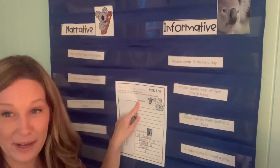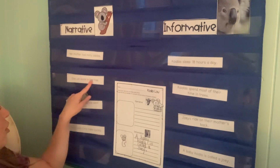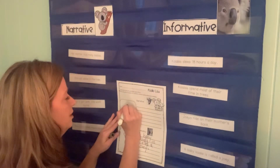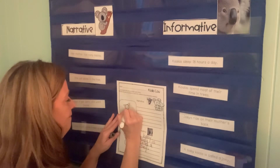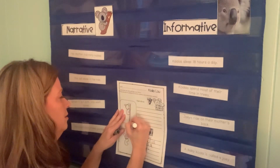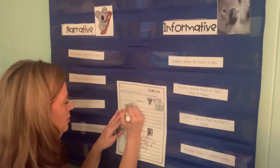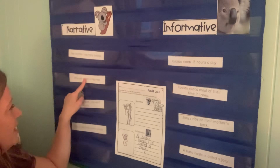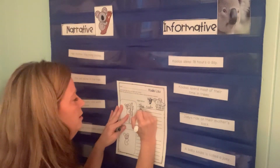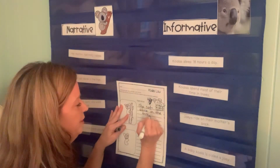Now let's do our narrative one. I'm going to do, she sat alone in the tree. That means that Koala Lou is the she, and she sat alone in the tree. I'm going to draw Koala Lou. And she's sitting alone in a tree. And I'm going to write this sentence. She sat alone in the tree. Period at the end.